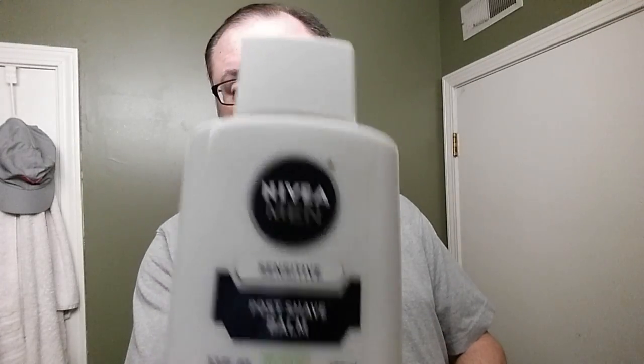All right. Something I want to do this week, as you can see by the background, I'm not in my usual locations. And I am going to try, while I'm here, to kill this bottle of Nivea Sensitive Post-Shave Balm. I got this at the beginning of my wet shaving adventure into the more premium ingredients and elements of the shave. This has been very good for me, and I'm going to see if I can kill it this week, use it all up.